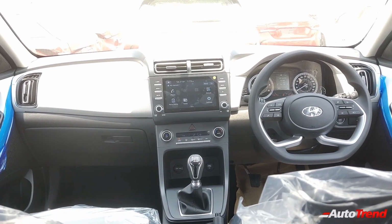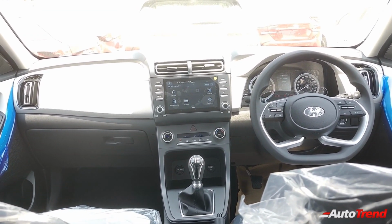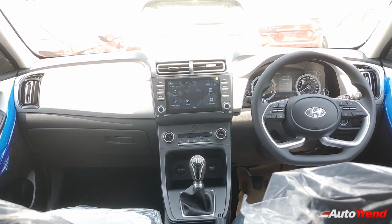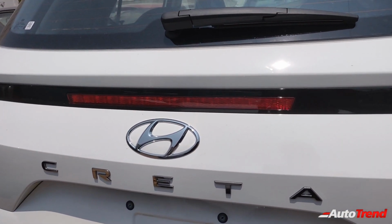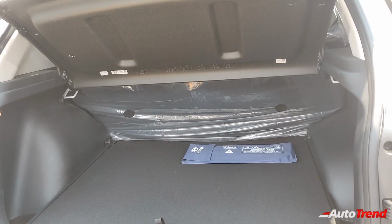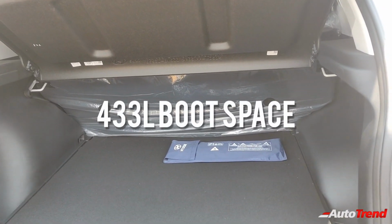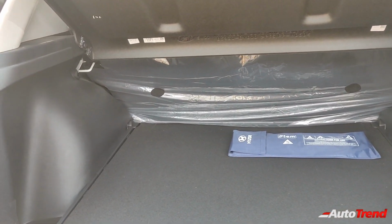So that was all about the new S variant of the newly launched Hyundai CRETA. Let's just get to the boot and later under the bonnet of this specific S variant. Yes guys, I'm right now going to pop open the boot of the S variant of the new Hyundai CRETA. So here we go. The Hyundai CRETA, as before, provides 433 liters of boot space. It is a very usable square boot space, as you can clearly see.